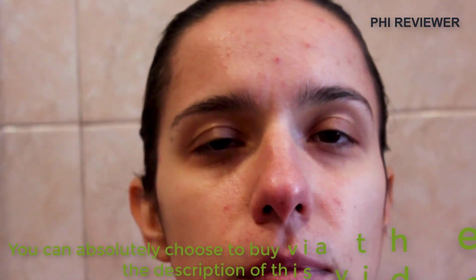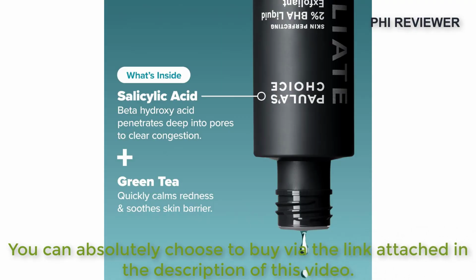Cons: may cause mild purging in the first weeks. Can feel drying if overused. Moisture and sunscreen are a must.